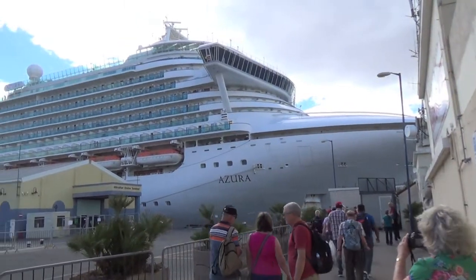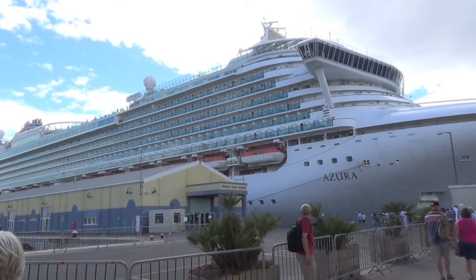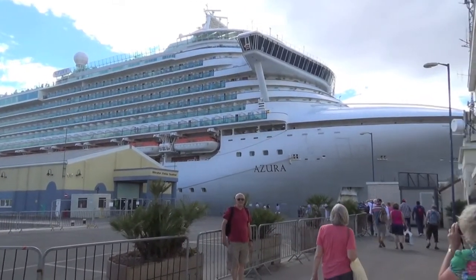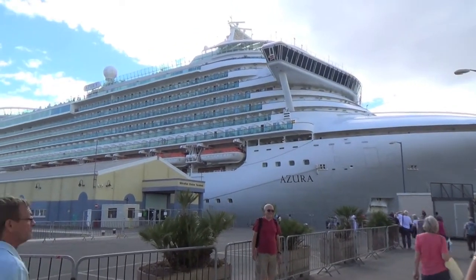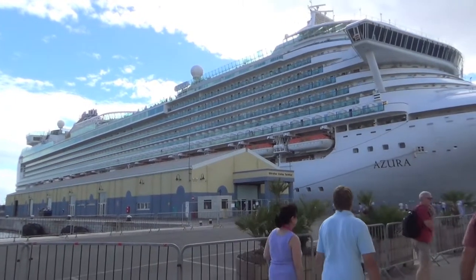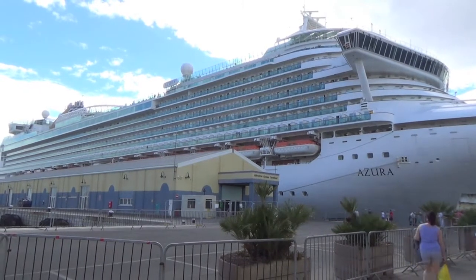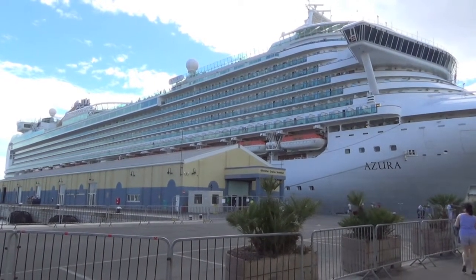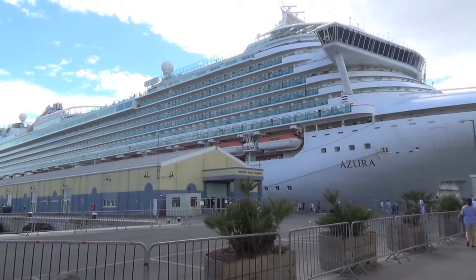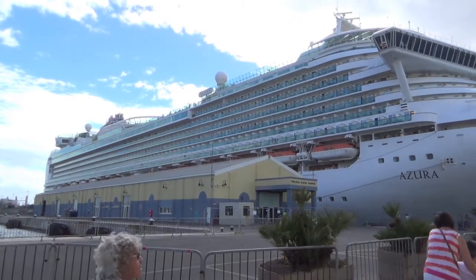There she is then, that's our Azura, our home for the next fortnight or so, and we've just come back from a day out in Gibraltar. And we're going back on board now. You can see how massive it is. Absolutely massive ship. And we're on the balcony cabins up there somewhere, nearer towards the aft than the front of the ship, but sort of midships.